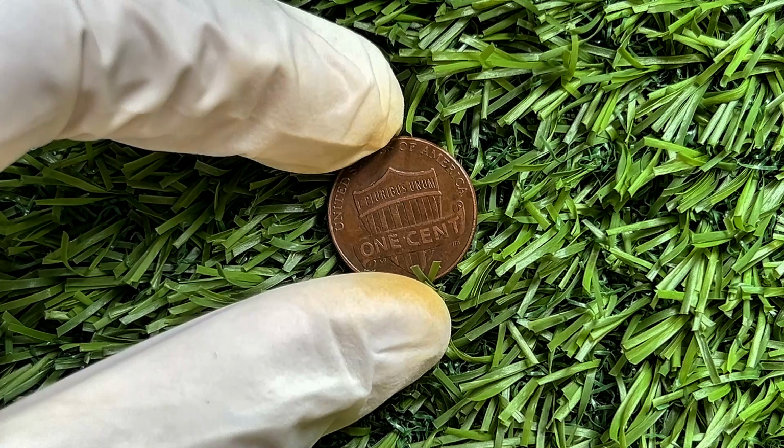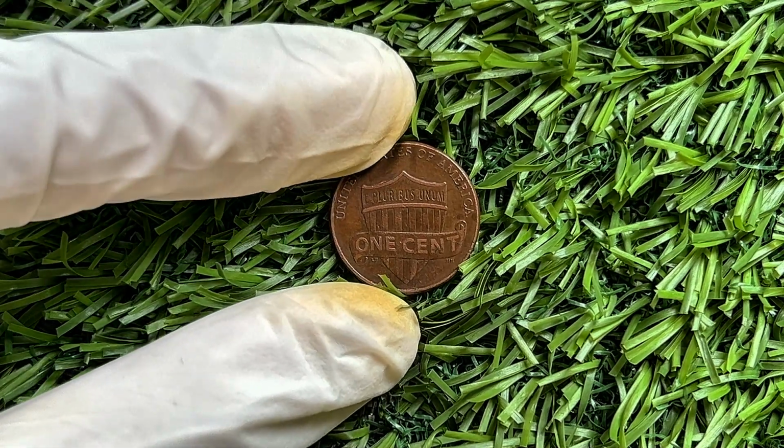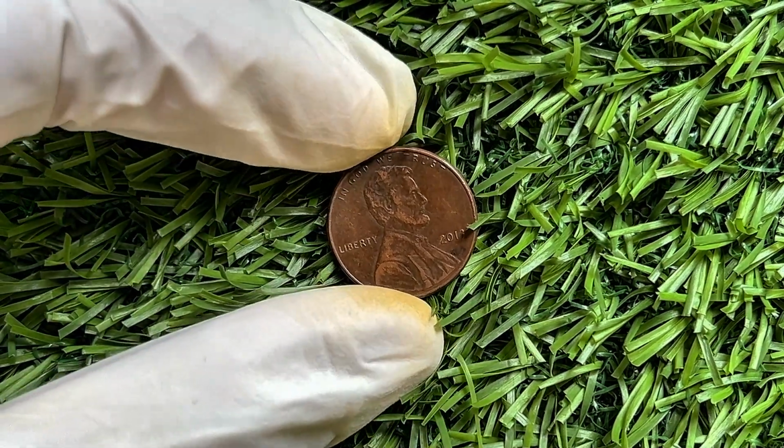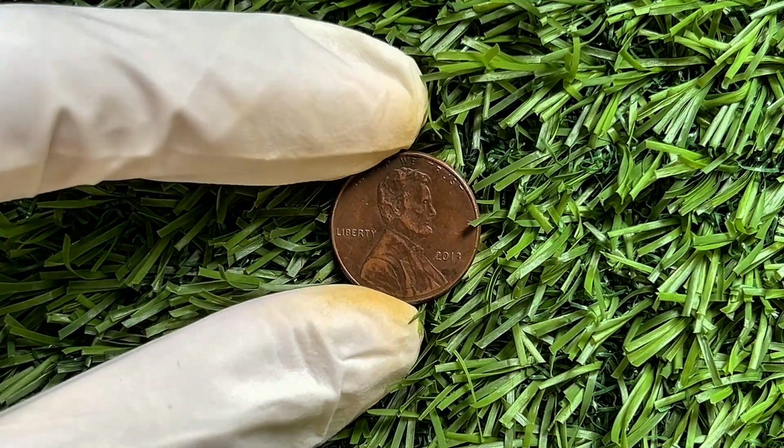Let me tell you, I wish I had known about this before I tossed my spare change in that jar. I could have been swimming in cash by now. But seriously, the thing with rare coins like these is that they're often hidden in plain sight.